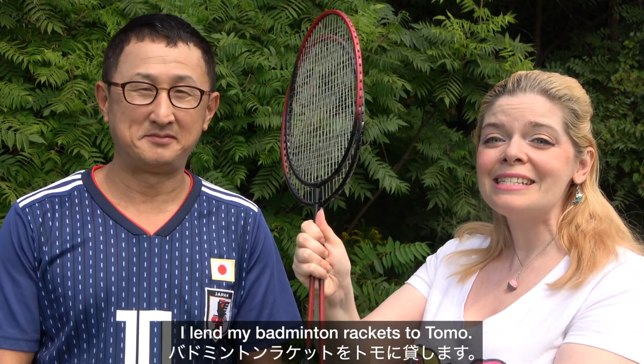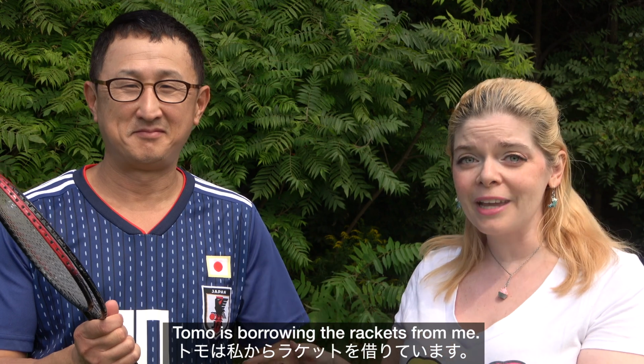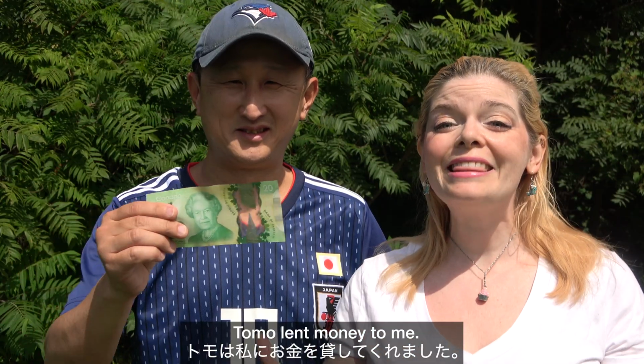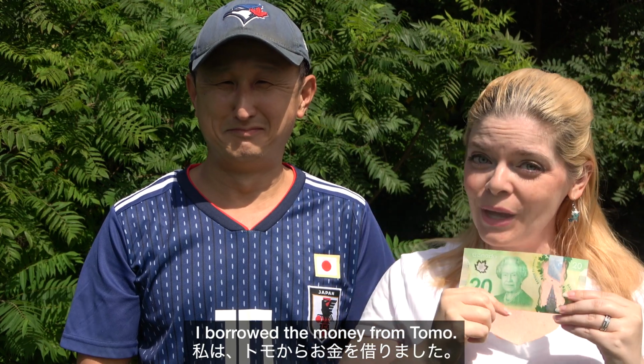I lend my badminton rackets to Tomo. Tomo is borrowing the rackets from me. Tomo lent money to me. I borrowed the money from Tomo.